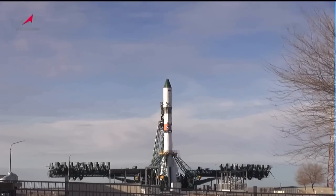Once we're inside the 3-minute mark, the fuel and oxidizer tanks on the first stage will be pressurized to optimize fuel flow and to provide additional structural rigidity to the launch vehicle.